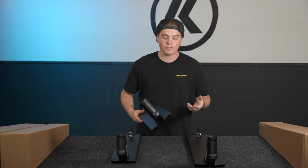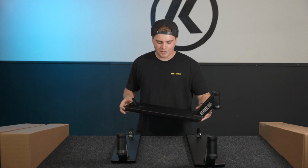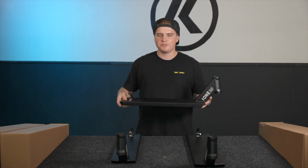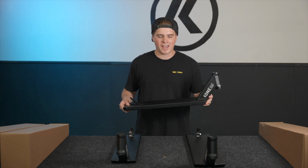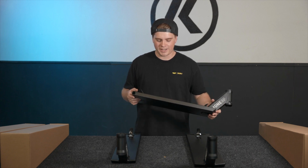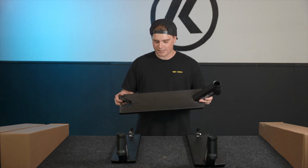All right, so moving on to the medium. The medium Stage 1 deck is gonna come 5.5 by 21. So half an inch wider and 1 inch longer. This is gonna be a true medium, a middle of the road deck. Still super good for a hybrid rider, somebody who rides both street and park. Maybe you want to move up to a bigger deck, you want to get a 21, and you like that extra wide foot space. That 5.5 is going to be really nice and comfy.